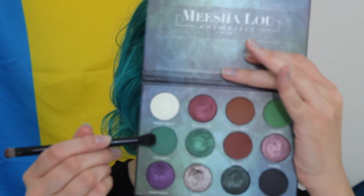So I'm going to kind of create a reverse smoky eye. I'm going to start off by taking Cauldron, which is this darker green shade, and I'm just going to put that on the inner corner of my eye. Now this is a shade that I have had some trouble picking up, so I do really have to dig into it, but it does work pretty well once you build it up.